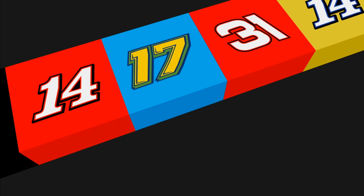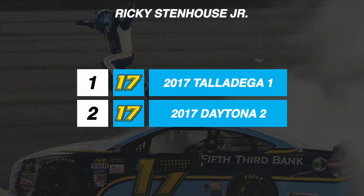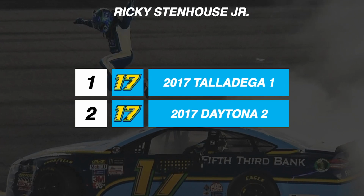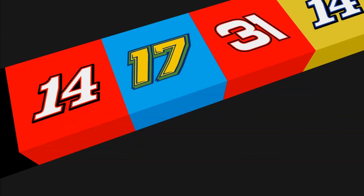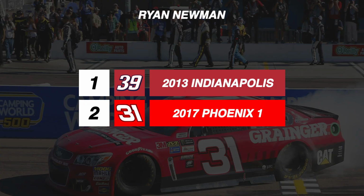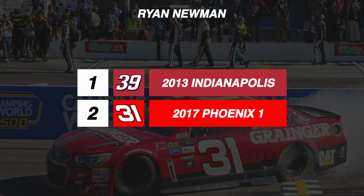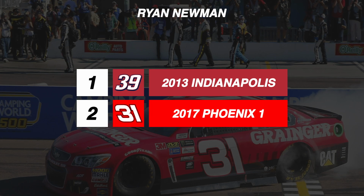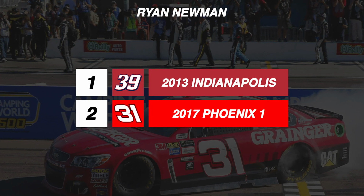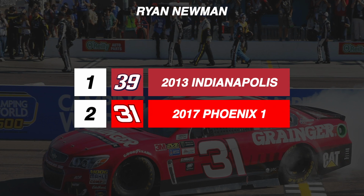Much like Clint Bowyer, both of Ricky Stenhouse Jr.'s Gen 6 wins came in the same season. He won the Spring Talladega race to go with the Summer Daytona race in the number 17 car for Roush Fenway Racing. Another guy who managed to win with 2 different teams was Ryan Newman. His first win coming in the 2013 Brickyard 400 in the number 39 car for Stewart-Haas Racing, and then he won the 2017 Spring Phoenix race with Richard Childress Racing in the number 31. This win at Phoenix was the final of 18 career wins in Ryan Newman's career.